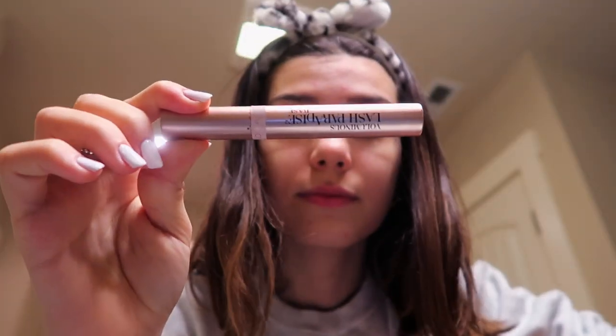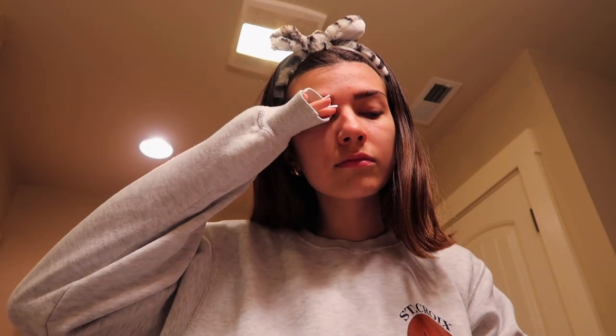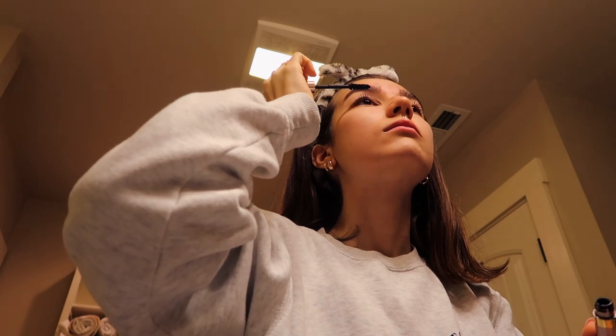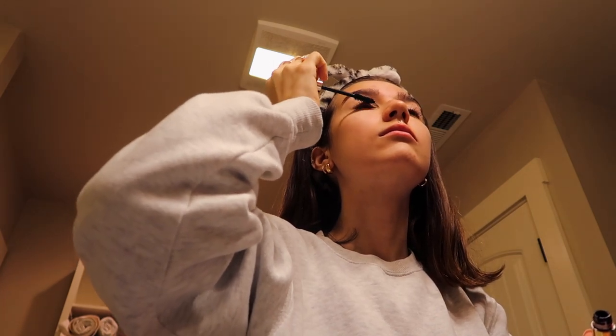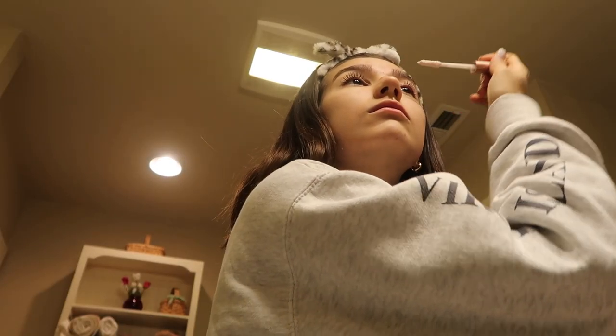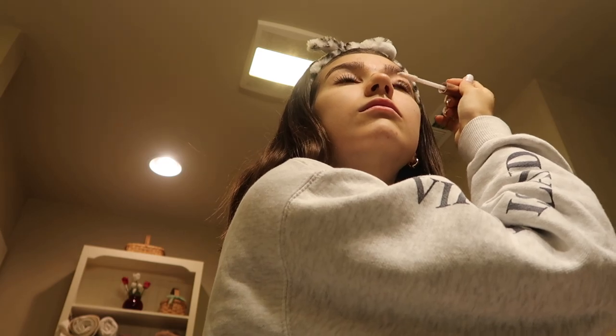After, I'm going to be doing my mascara. I have been using the Lash Paradise forever, I think ever since I was 15. And I use the primer first because if not, my lashes do look really thin. And then I just use a normal mascara. Look at the difference. Oh my god. And here's me doing the other side. I love mascara. I cannot go anywhere without mascara.